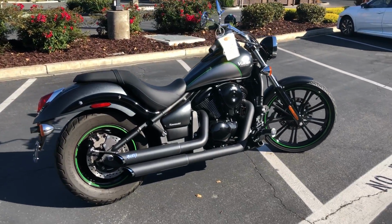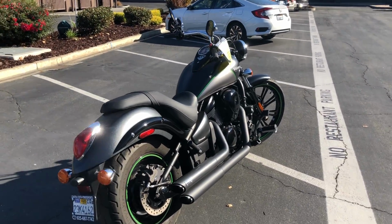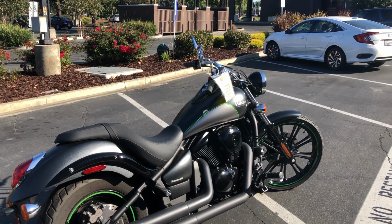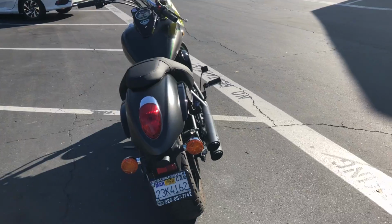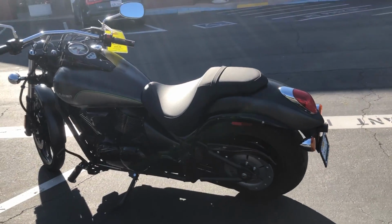This thing has an awesome sounding Vance & Hines pipe. Wait till you hear that. Like that two-tone matte black and gray finish. Only 5,700 miles on this gorgeous belt drive 900cc cruiser.